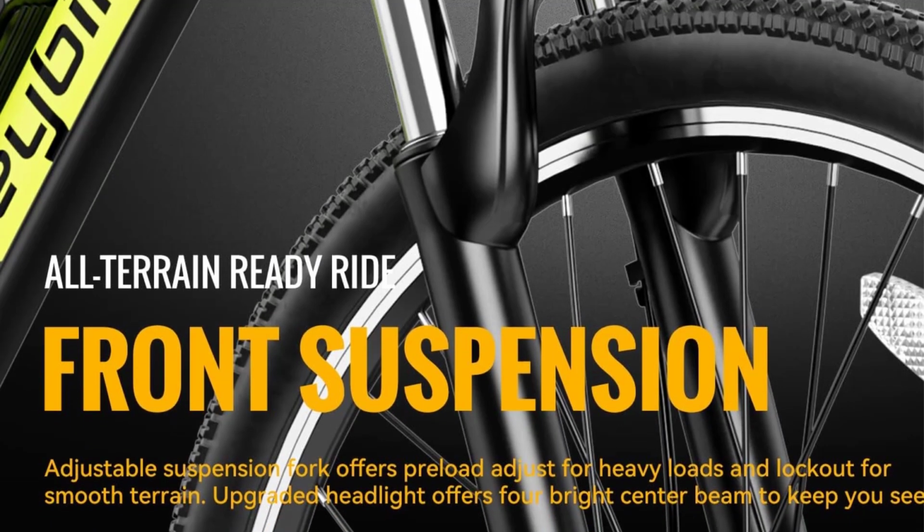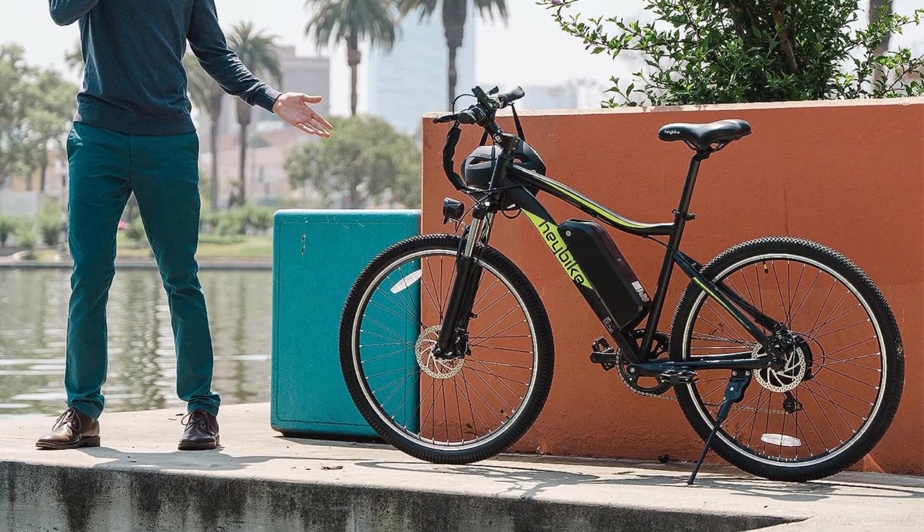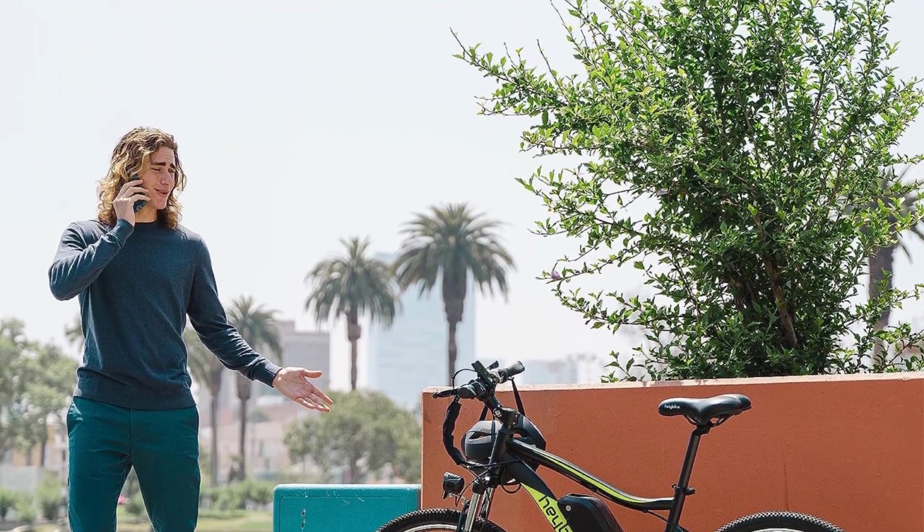The bike handles well on pavement and dirt roads. It's fun to cruise around on back roads and go exploring. It's got enough range for a decent length ride.